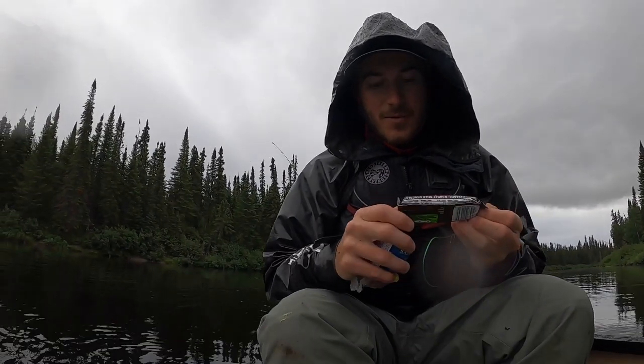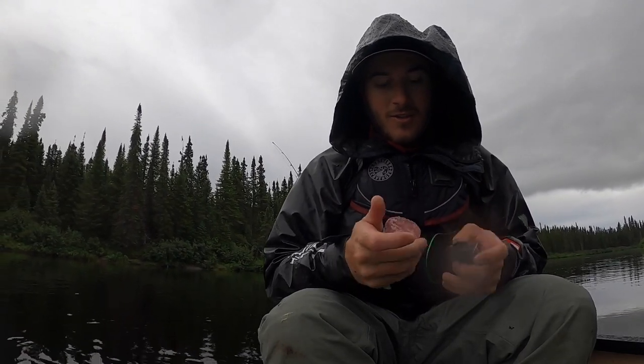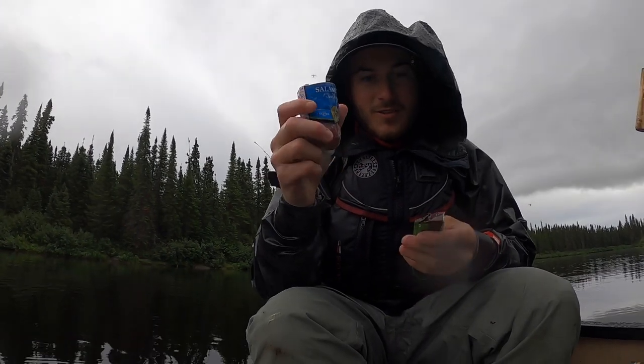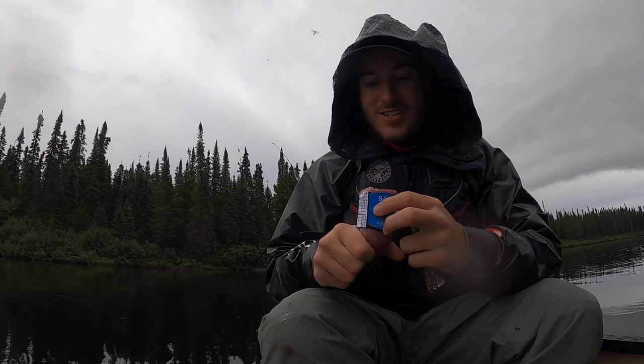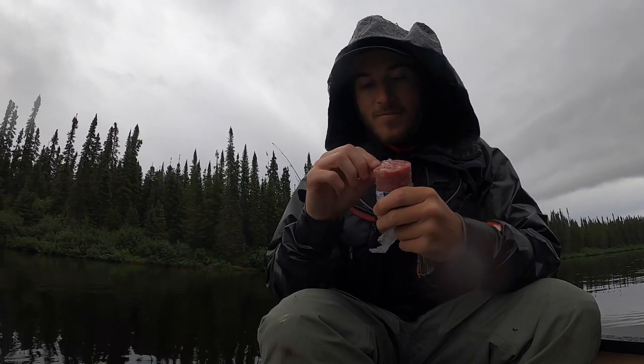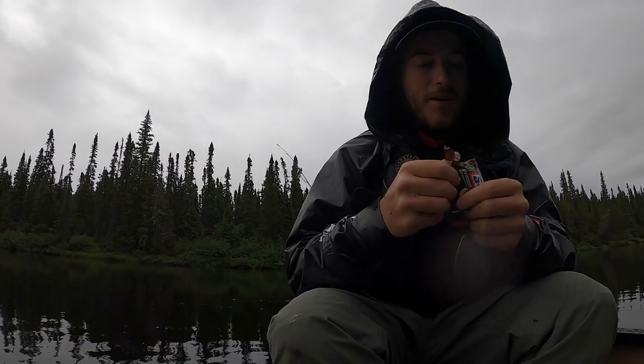All right, so the mosquitoes seem to be pretty bad right now, so we've decided to just have lunch on the go. So we're just having half a log of meat and a chocolate bar so we can just keep pushing distance. We're feeling pretty alive right now. I'm kind of doing a bite of meat, a bite of Snickers.